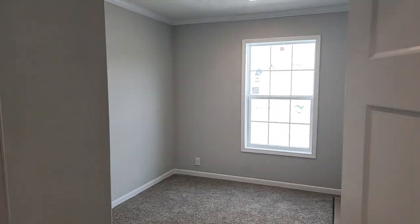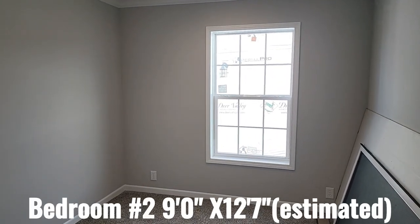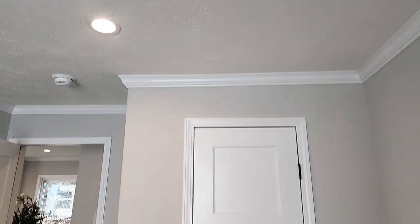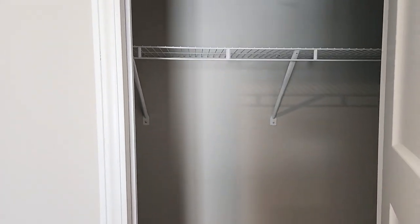Going to come into the first bedroom we come to right down the hallway here. I'm going to stop saying bedroom number one because the print says differently and I'm always messing it up. Nice size bedroom. Full drywall, crown moldings, of course. Got your can lighting in there. Closet. If I'm a betting man, they got stuff inside of it. Yep. What do you know? Shingles. Nice shelving right there.